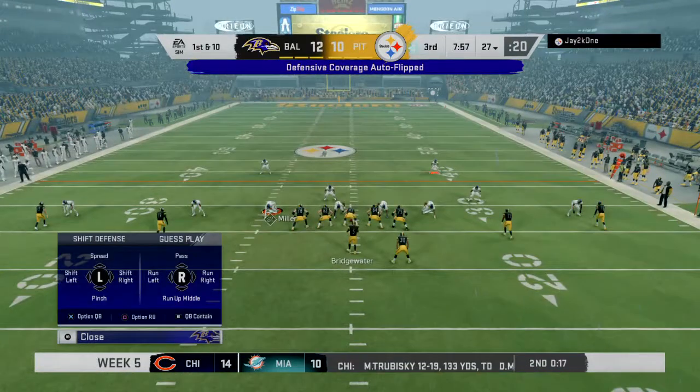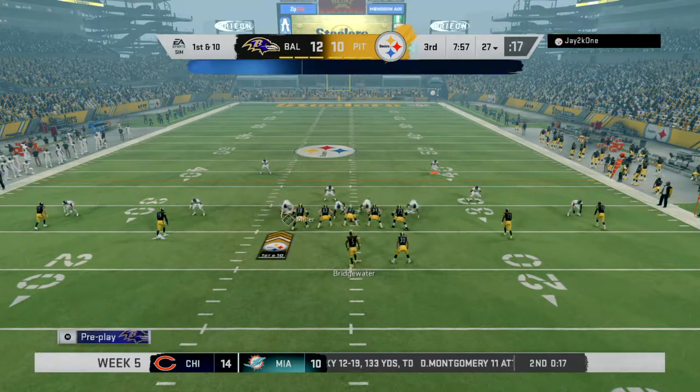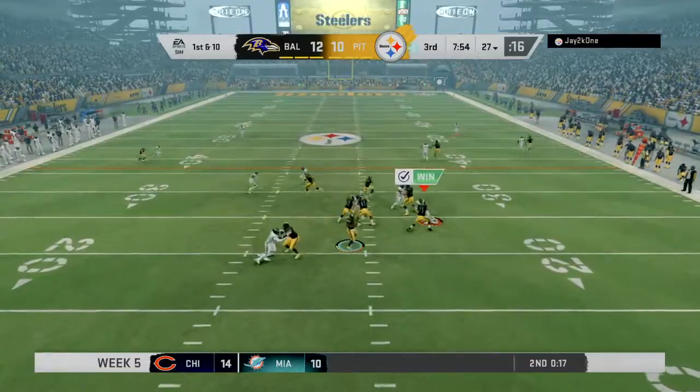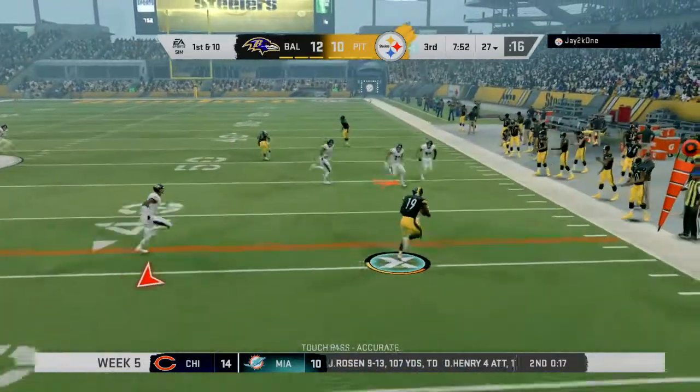The Steeler offense here about ready for their next drive. They're down here, but very much in this game. What's the tonality of a coach's talk when a game is within striking distance like this at intermission?